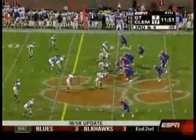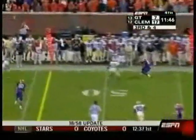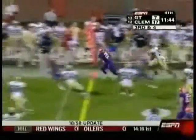And they've been able to find some gaps in the running game with this. Proctor under pressure out in the flat. Spiller makes a move, needs to get the first down.